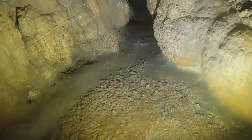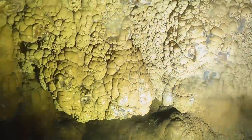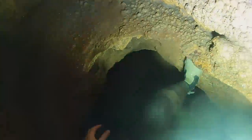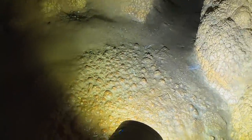All right, guys, check it out. We're inside the cave right now. This is so cool. Wow, look at the walls. This is so wild. Like, that's underwater. You gotta go back underwater to get out of here. And I'm inside the cave. Oh, that looks scary. I don't know about that down there. Look at that. We're not going over there.